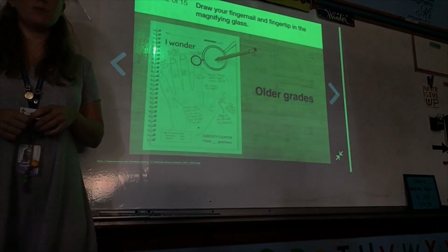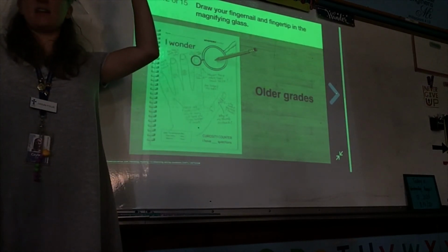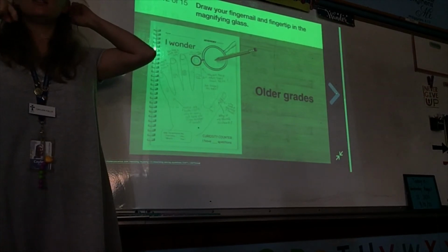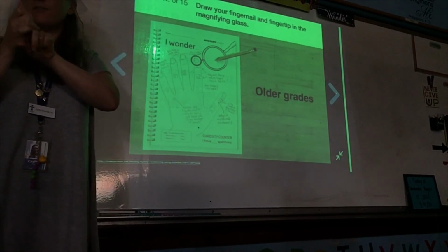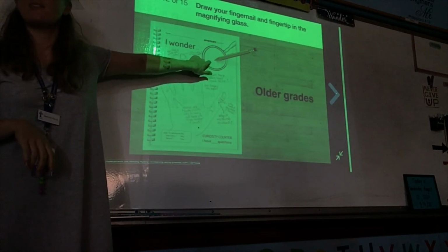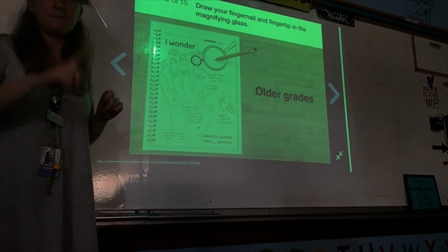When you hear the timer, remember, pencil down, hands up. Yes, Ethan, what's your question? Draw, look at your fingernail and draw a detailed picture of your fingernail in this magnifying glass. Yes, Carla.